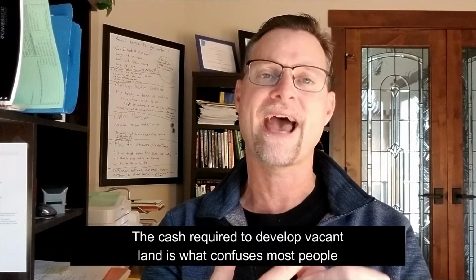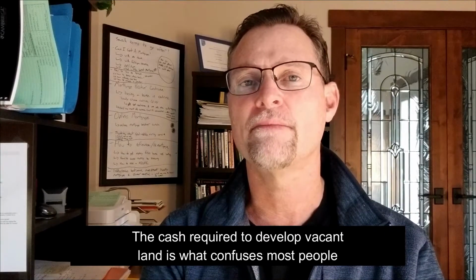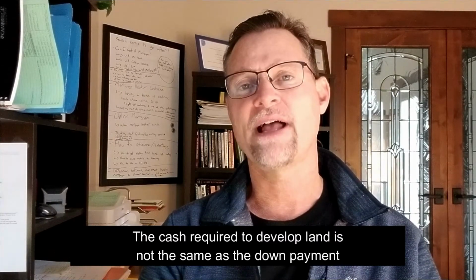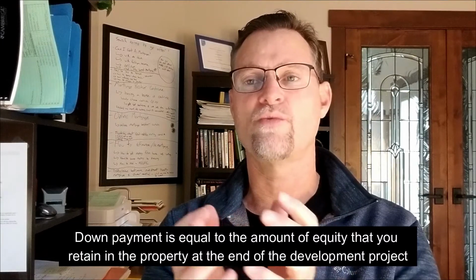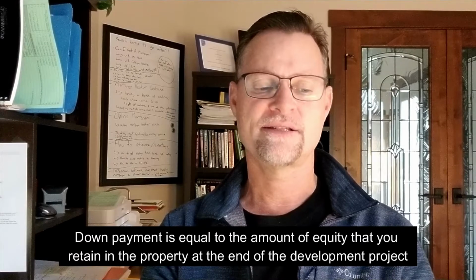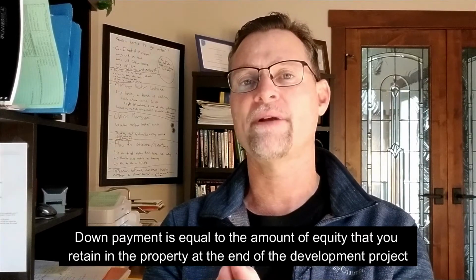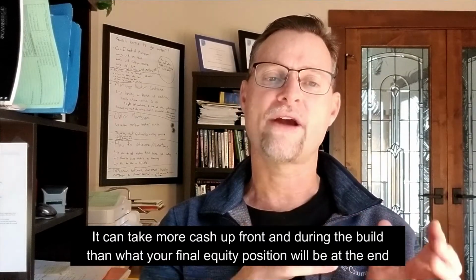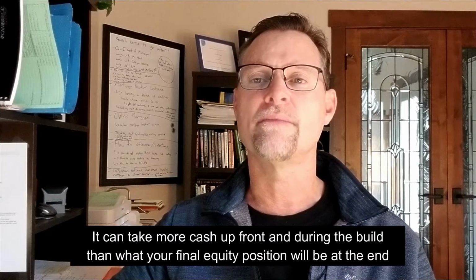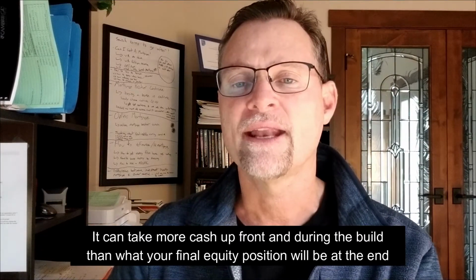So let's come back to talk a little bit more about the cash required to get land developed on your own, because this is the part that confuses most people. The cash required to develop land is not the same as down payment. Down payment or equity is what you retain in the property in the end. So we used a $600,000 example. If you retain $100,000 in the property at the end, that means your equity or your down payment is $100,000 on a $600,000 property. The reality is, to acquire the land and get the services that you need to build the property is going to take you more than $100,000. So that's what I call the cash requirements. And that's a little bit different.